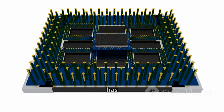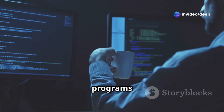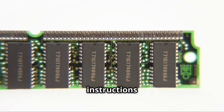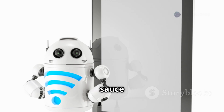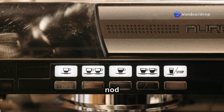A microcontroller has a tiny processor, some memory, and ways to talk to other parts of a device. Engineers write programs, sets of instructions, and load them onto the microcontroller. The microcontroller reads these instructions and does exactly what they say. Microcontrollers are the secret sauce that makes modern technology tick. So, next time your coffee machine brews your morning cup perfectly, give a nod to the microcontroller inside.